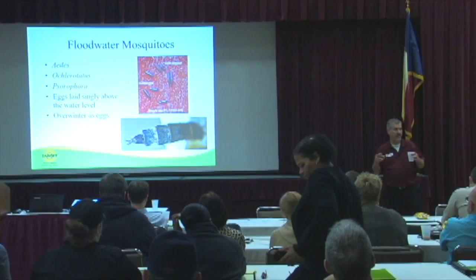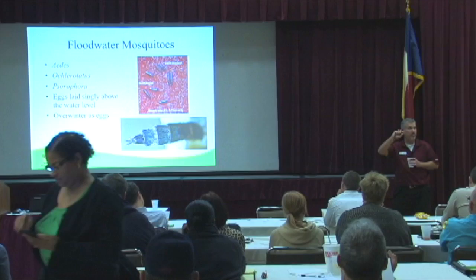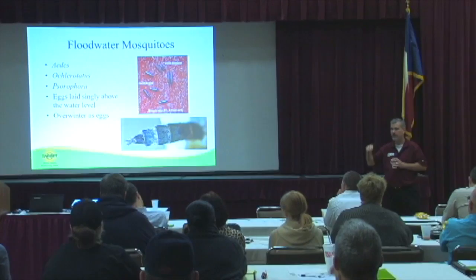People think they're laying their eggs in the water in the container. They're actually laying their eggs just above the water line on the side of the container. And when the sprinkler goes off, or you get rainfall and the water level comes up, those eggs hatch.